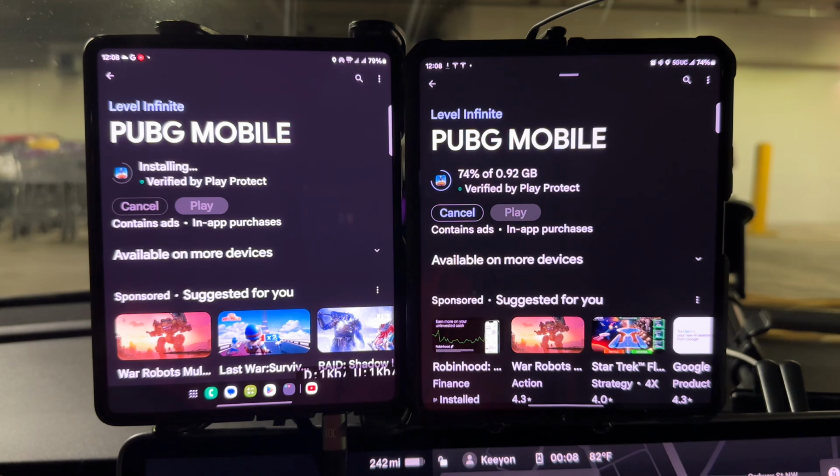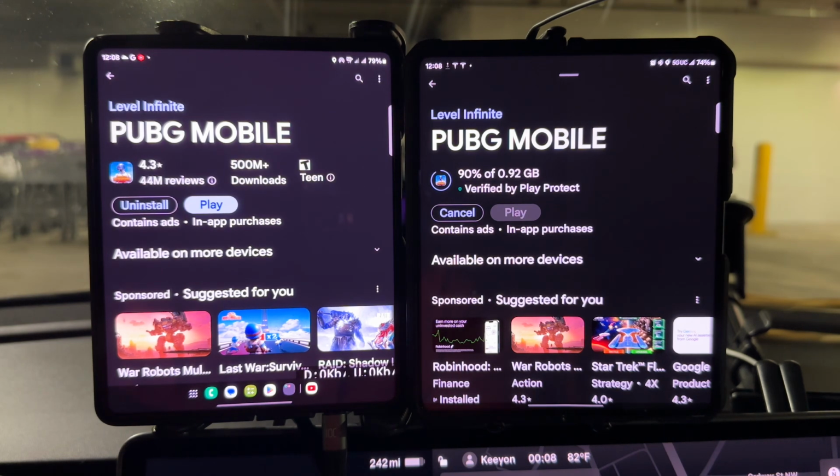So there must be some latency to it. They all are working, but Verizon is performing way better inside this garage than the other two carriers from what I could tell.